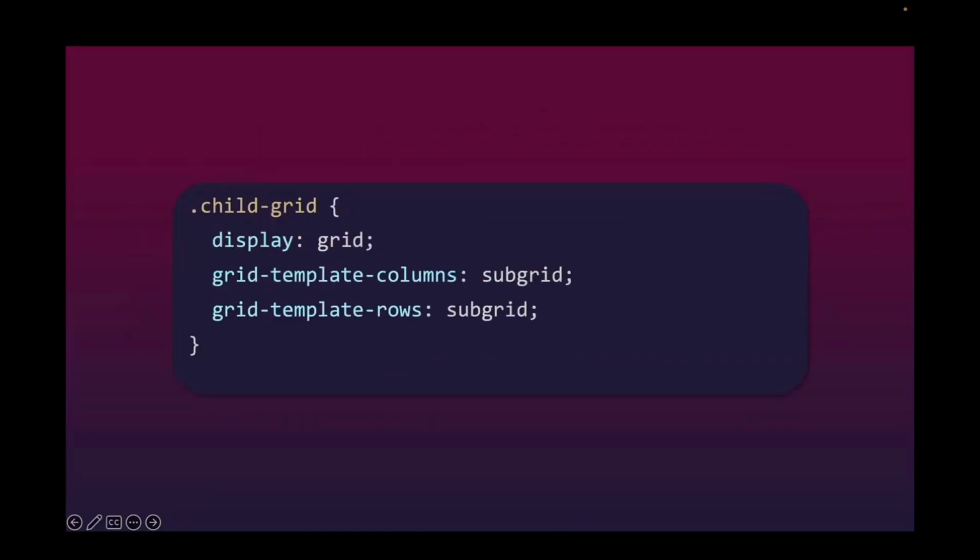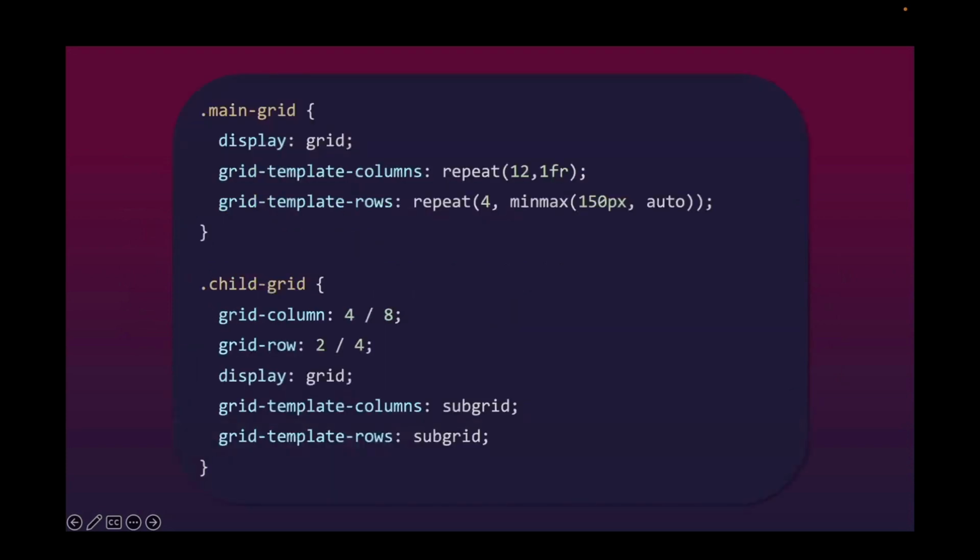Subgrid doesn't involve any new grid properties. It's a value for grid-template-columns and grid-template-rows. If you give either of those properties a value of subgrid and the container is a grid that spans over some tracks, the size and number of grid tracks is inherited in that dimension. So if I've got a parent grid with 12 columns and 4 rows, and the grid item is placed from column line 4 to 8 and row line 2 to 4, this item is now a grid with 4 column tracks and 2 row tracks lined up with the grid lines of the parent.